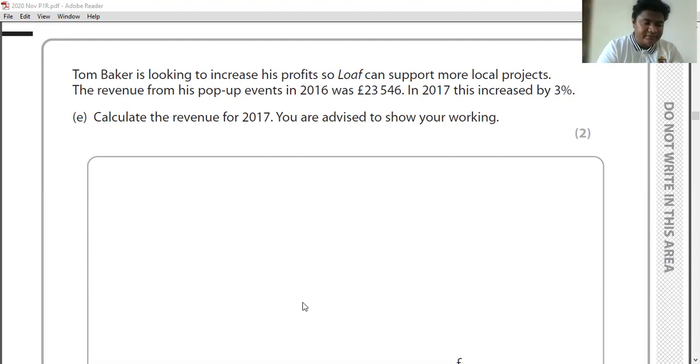So the correct answer is 24,252.38. Always give your answer to 2 decimal points. Yes, actually 3 students gave the correct answers. Very good, excellent. Keep it up.